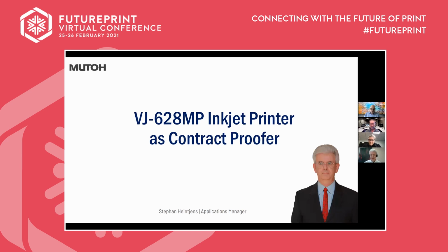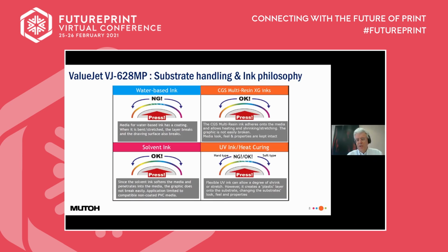The first topic I want to stress is indeed that it was quite a challenge to embrace. You can see on this slide, top right, the inks we developed for CGS, and we call them multi-resin because all of the traditional ink chemistries can only basically solve part of the challenge on the table. We needed to print on paper-like substrates, which may be porous, also on film-like substrates, which are non-porous. The end result needs to be able to take some bending, some stretching, some shrinking, and the substrate look and feel needs to remain intact.